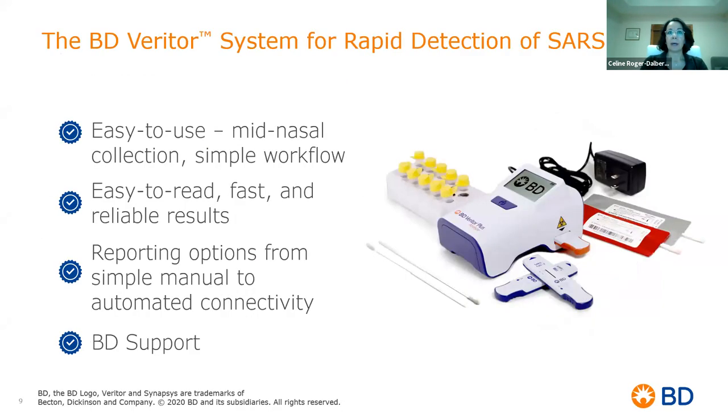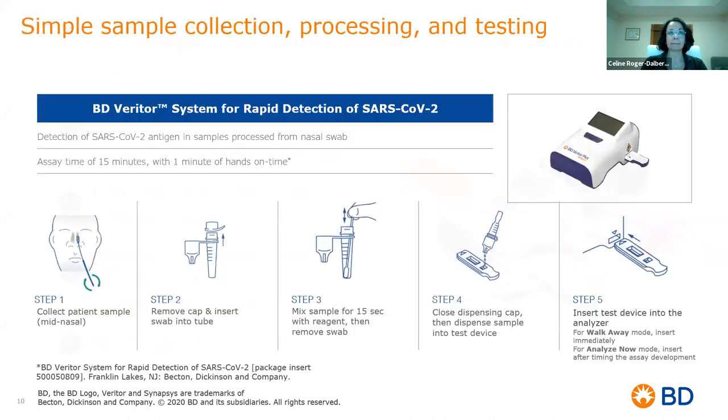So at a high level, when it comes to SARS-CoV-2, that's a very easy to use system. We are using a mid-nasal swab collection, so very simple workflow. I will show you the workflow on the next slide. Very easy to read, it's fast, results will be delivered in 15 minutes. And there is an option for connectivity through informatics systems.